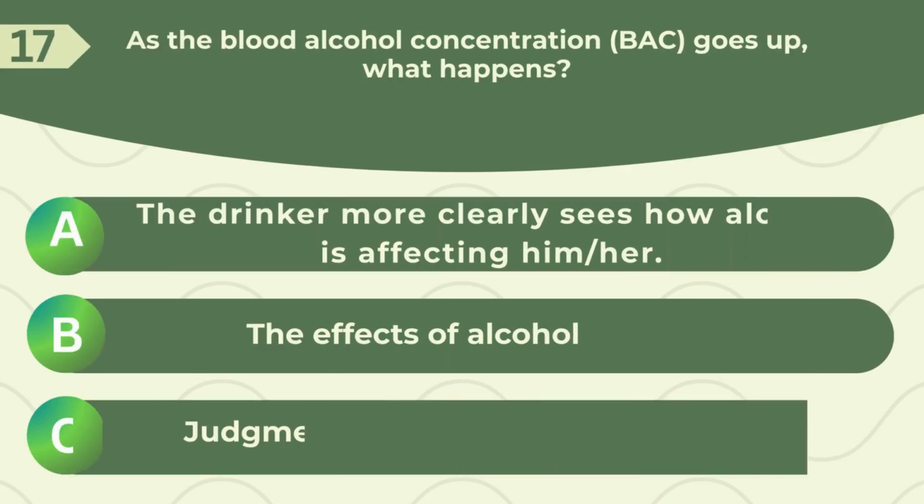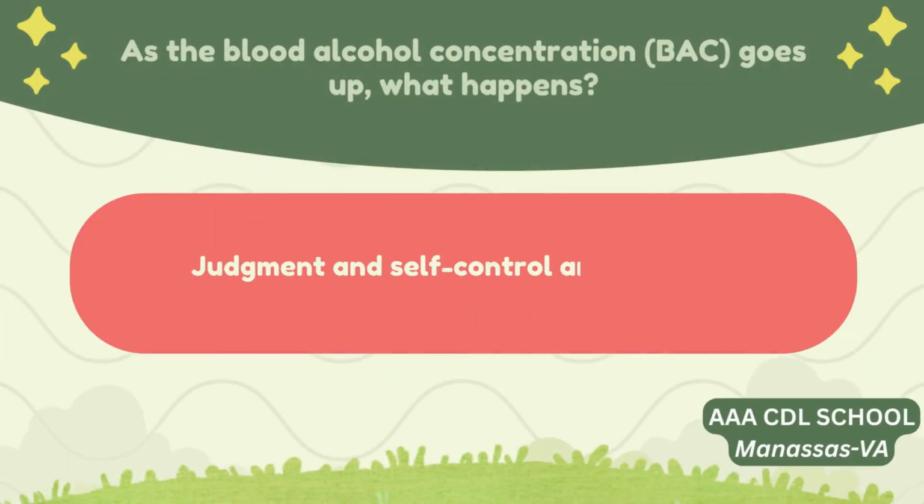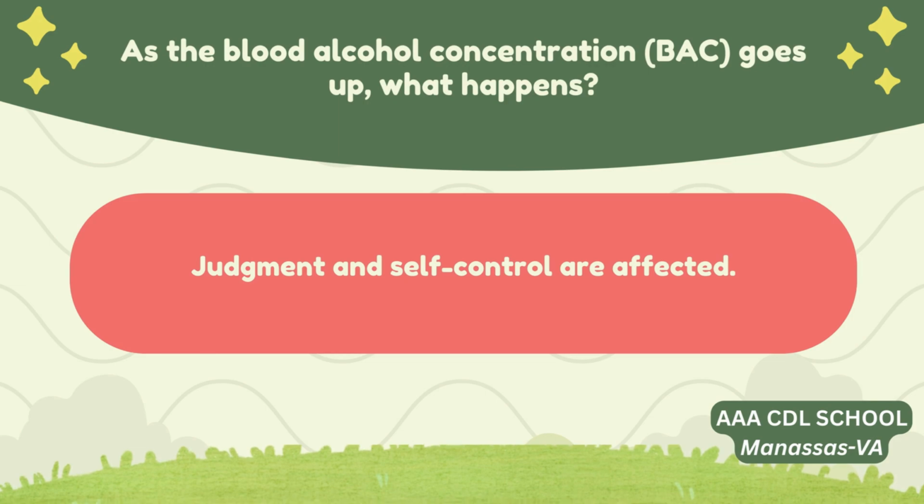As the blood alcohol concentration, BAC, goes up, what happens? A. The drinker more clearly sees how alcohol is affecting him or her. B. The effects of alcohol decrease. C. Judgment and self-control are affected. Correct answer: judgment and self-control are affected.